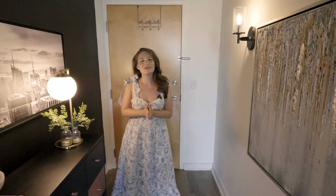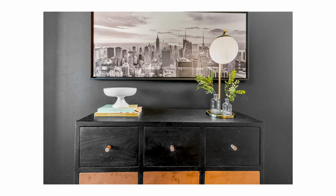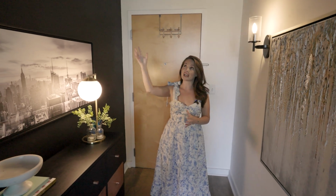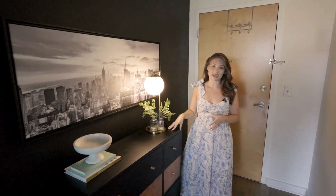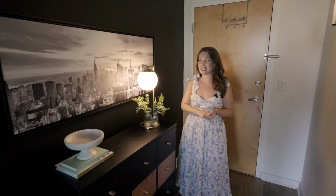Okay, everyone, thank you so much for joining this tour. And to end it, I just wanted to show you the entryway in the foyer. Since we started out on the balcony, I wanted to do a nice dramatic wall when people enter. So we did a black accent wall that goes all the way to the ceiling, tying it into a black dresser and a nice black and white photograph that my mom actually took of the New York City skyline.